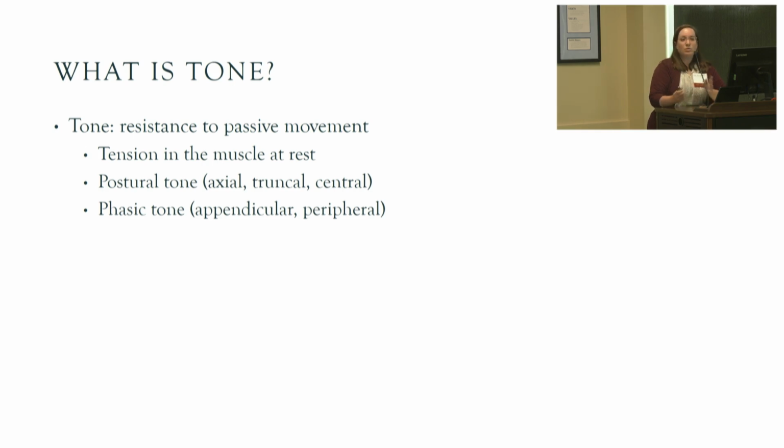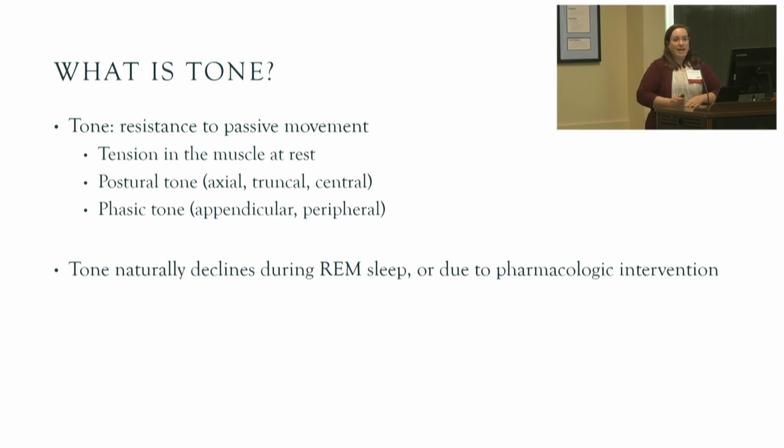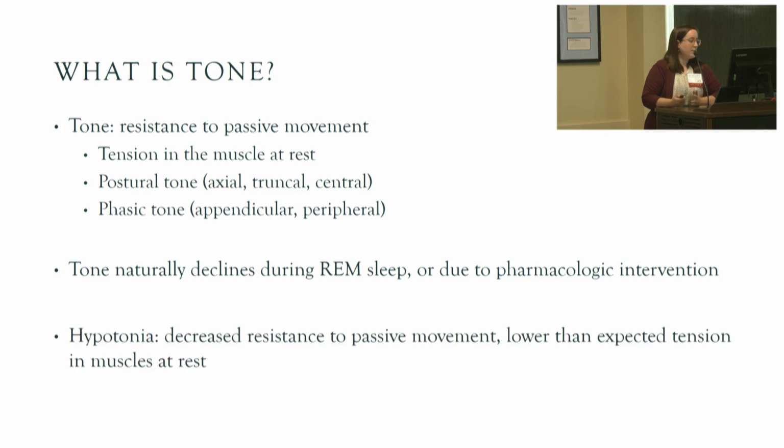You can split tone into two different categories. The first category is your postural tone, the tone in your axial or truncal muscles. This helps you maintain your posture and balance and resistance to gravity. And then what's called your phasic tone, which has more to do with tone in your extremities, so it's also called appendicular or peripheral tone. Your tone is dynamic, so it's not just a static level of tone all the time. It can increase when you're stressed and upset, decline during sleep, or due to pharmacologic interventions, drugs, and sedatives.